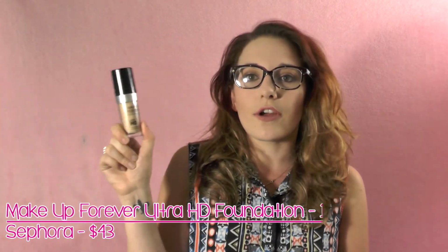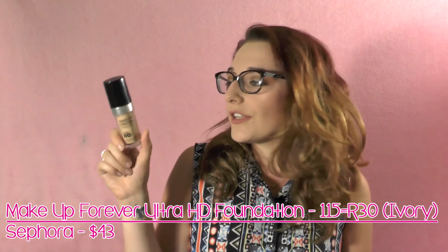Up until recently, I've been using Giorgio Armani's Luminous Silk Foundation, but I realized it was just kind of expensive. It didn't last very long, quantity wise in the bottle. So I stopped using it. Instead, I just got, it's my first time ever buying it actually, I don't know why it took me so long to discover it, the Makeup Forever Ultra HD Foundation.